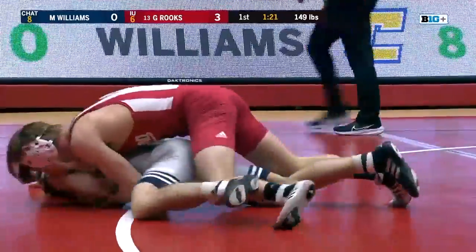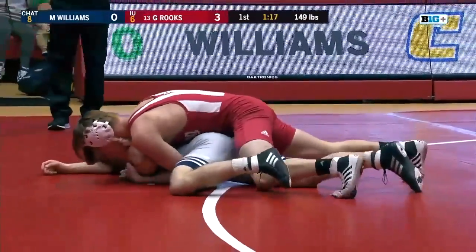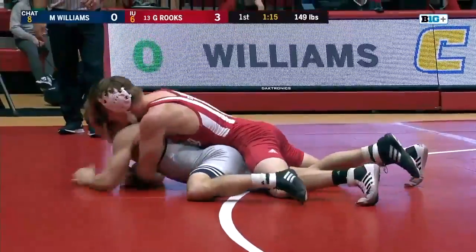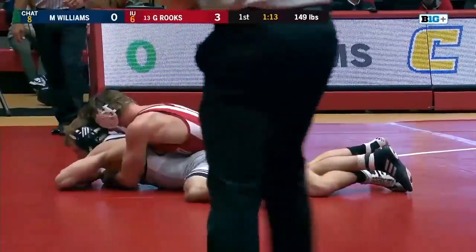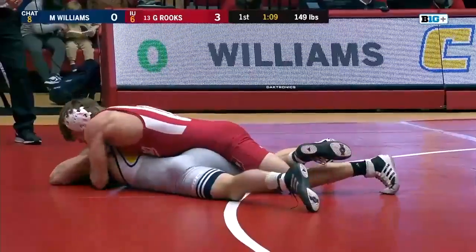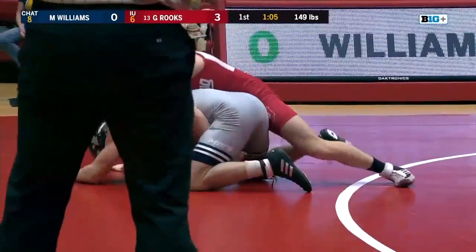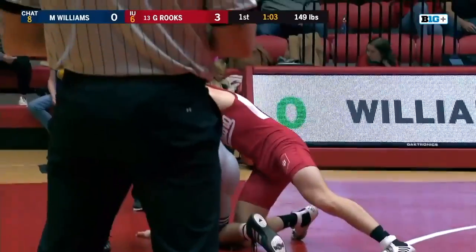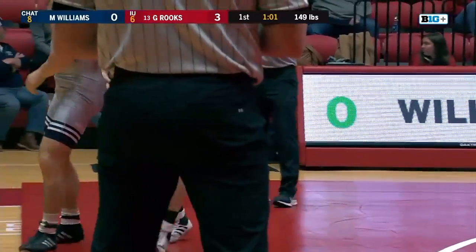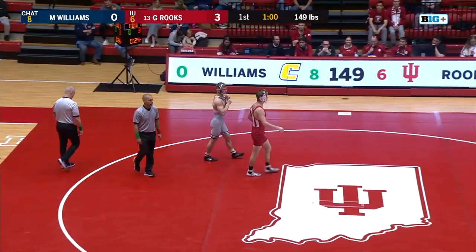When you see these guys, obviously they're watching film, but we talk to these coaches. These guys want to focus on themselves more than the opponent, because with the rule changes this year, everyone wants aggressive wrestling. And that's what both coaches preach to us a lot in our conferences with them. However, for Matthew Williams, he's hung in there so far, I won't lie. So Rooks with the takedown. He gets himself up 3-0 with a minute left in period 1.